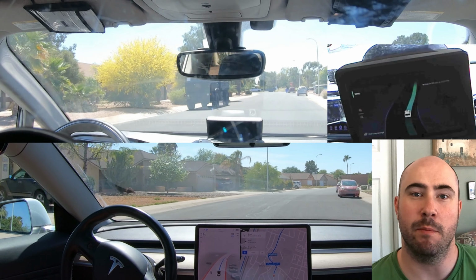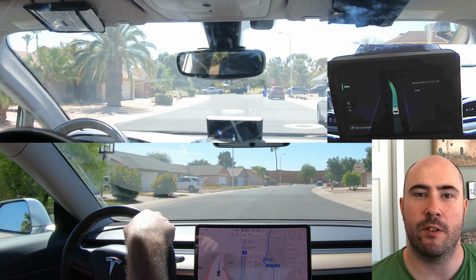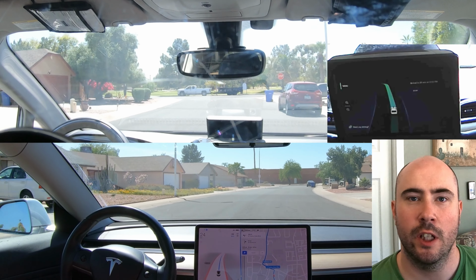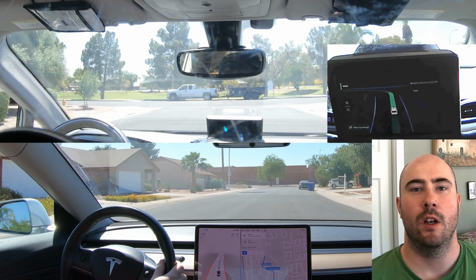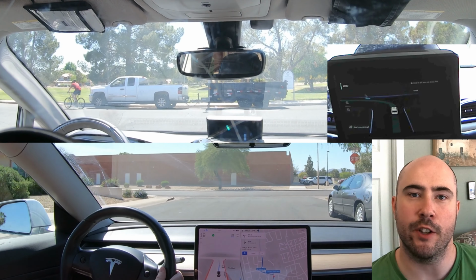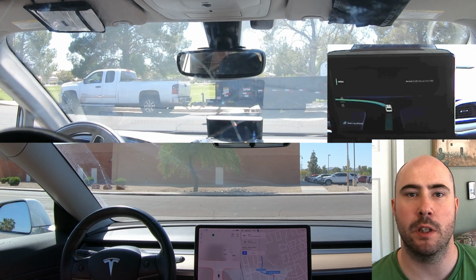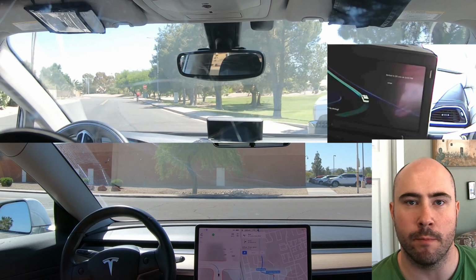Versus Tesla FSD Beta in Chandler, Arizona. Before we get started, I want to go over the metrics I use to compare the vehicles. The first metric is whether or not the vehicle is able to make the trip from A to B without any intervention. I expect Waymo will be able to do this basically every single time, so this is an area where Tesla could falter.